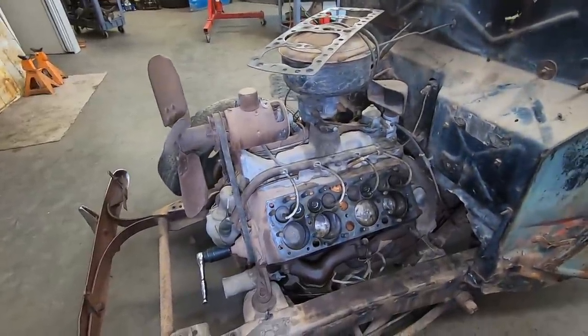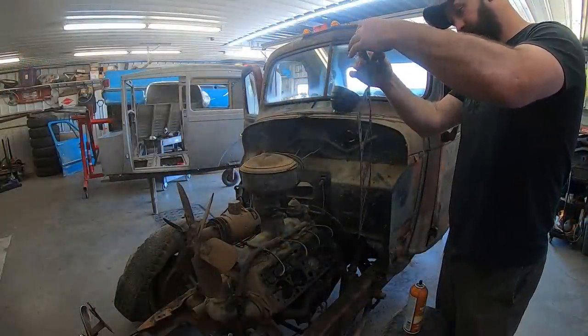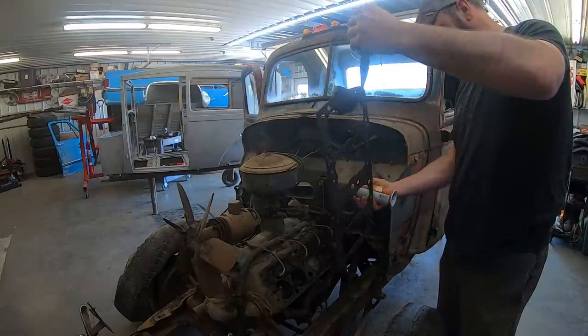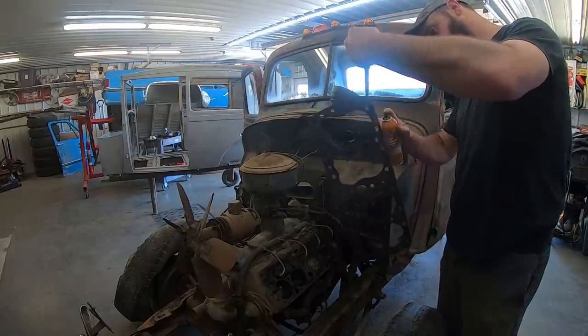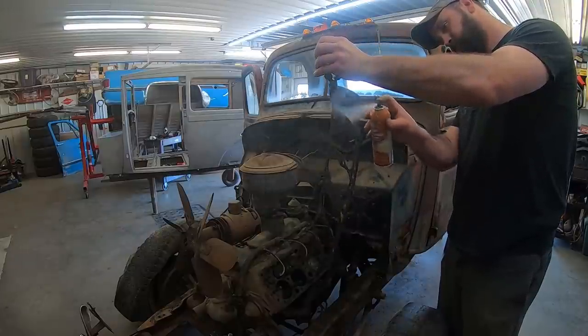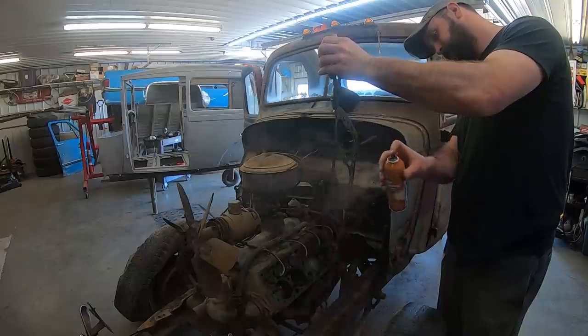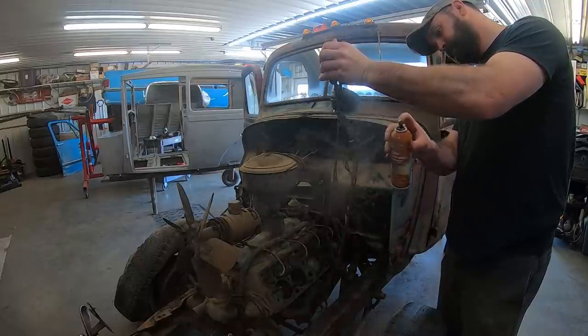All right, back at her. Got a good spot to grab her, Duff? Okay. Head gasket renew in a can. Here we go. Oh, that's the good stuff. Gives you a real good buzz.